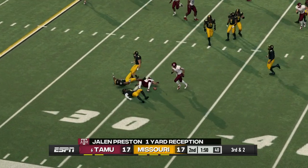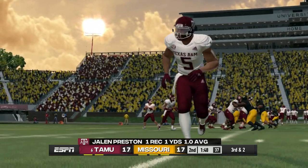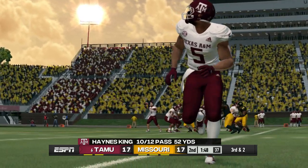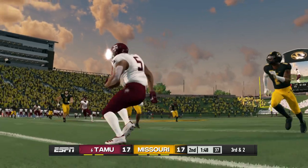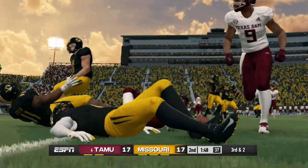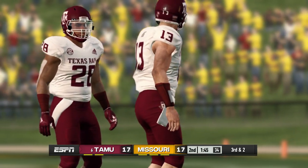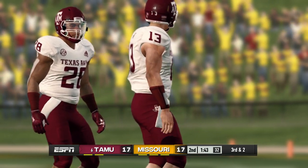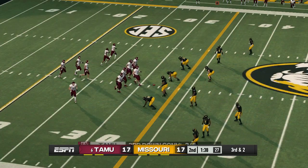Gets it out to his receiver in a hurry, and he's taken down at the 31. That play was going nowhere. Yeah, give a lot of credit to the defense here, recognizing pass and swarming to the receiver. It's third down, and they're about 2 yards shy of the sticks.